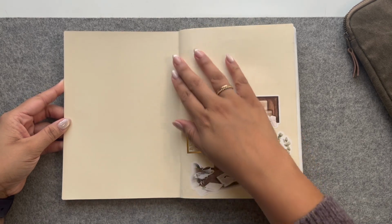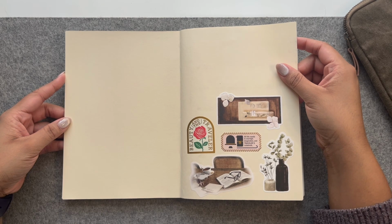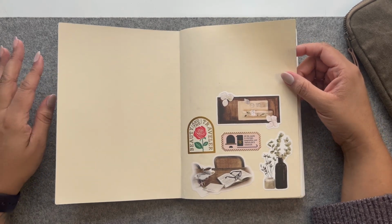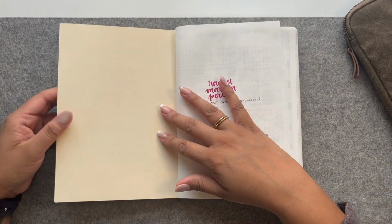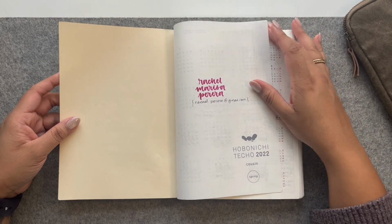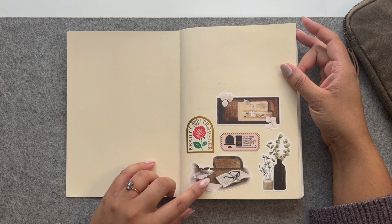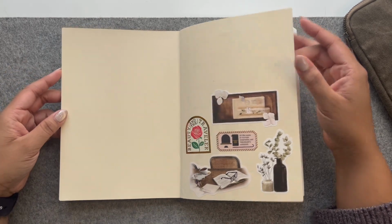So because I picked this up in April, I bought this at the beginning of April or end of March, I was right in the throes of finishing my dissertation. I finished my dissertation back in April of this year, and so my setup was very bare bones. I've added these stickers one at a time as I've come across them.